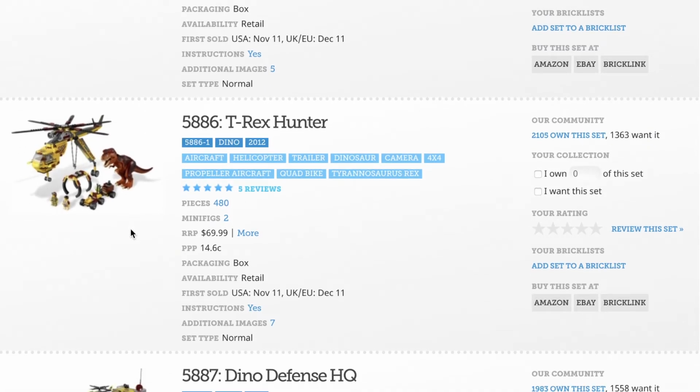Moving on to 5886, the T-Rex Hunter. Again, kind of an overpriced one right here, $70, 40 pieces and two figures, but you also get the T-Rex. And I've also got this one built here on my right. This was pretty much the bigger set that I chose out of the bigger sets here, and I don't regret it.